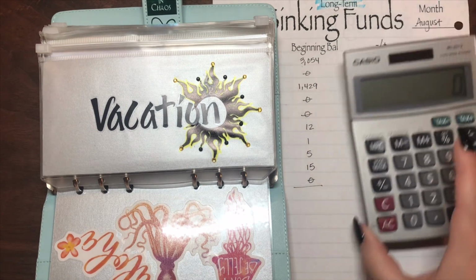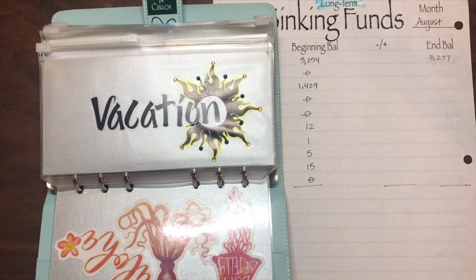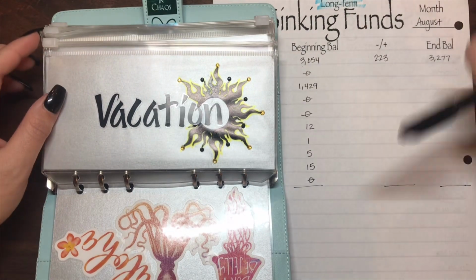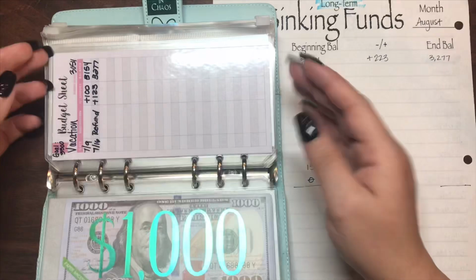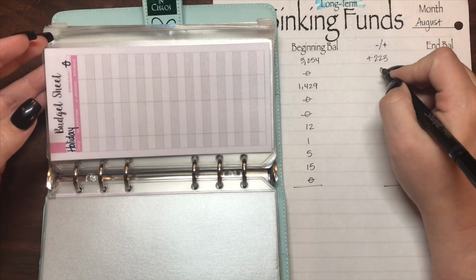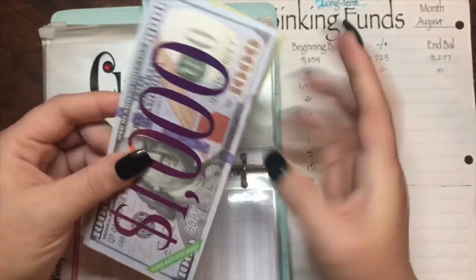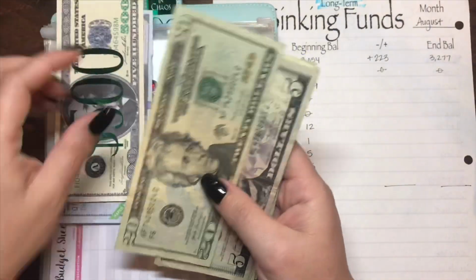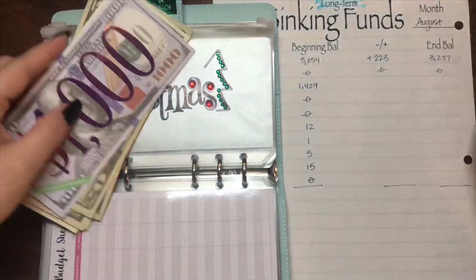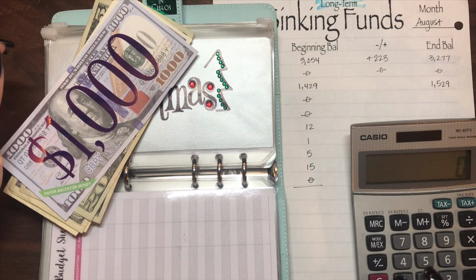Which is a total change of $223. And then our next one is holidays, which is still at 0, so no change was made. And then Christmas, we started with $1,429. And now we have $1,520, 25, 26, 27, 28, 29, which is a total change of, it looks like, $100.